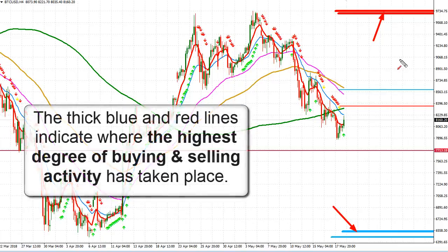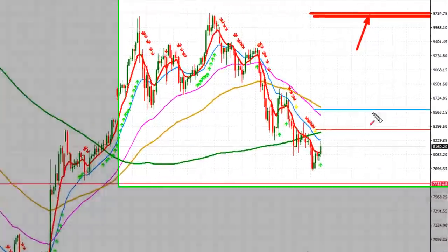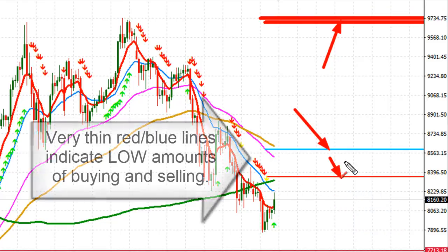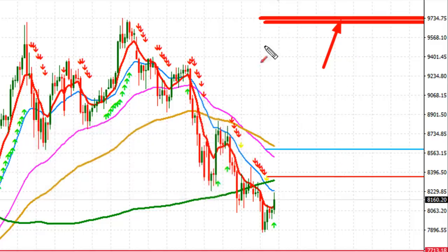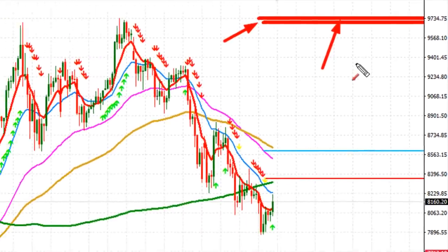Essentially, with this indicator, we can see where the highest degree or highest volume of buying and selling has taken place. And the thicker those lines are, the more significant the buying or the selling has been. So you can see, for example, these blue and red lines are very thin, so that means there were very low amounts of buying and selling at those levels. But you'll see these are very thick. These thick red lines mean that at this price level, which was about the 97.40, 97.30 level, there's been quite a lot of selling.